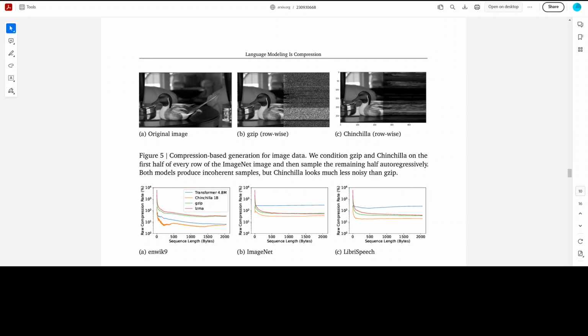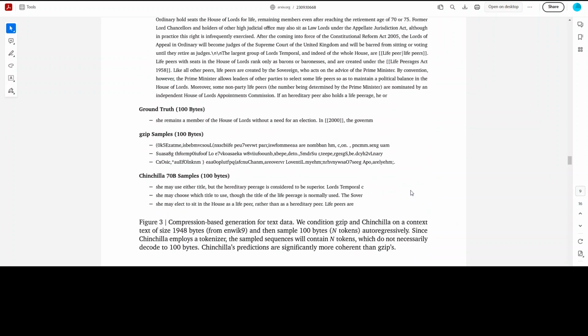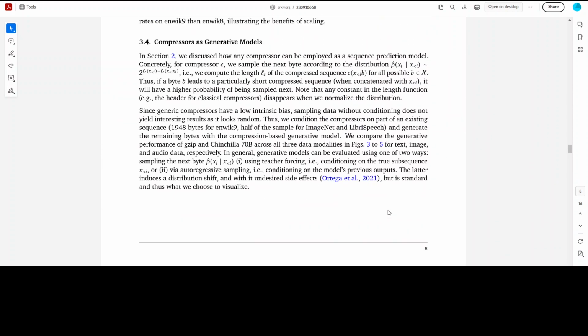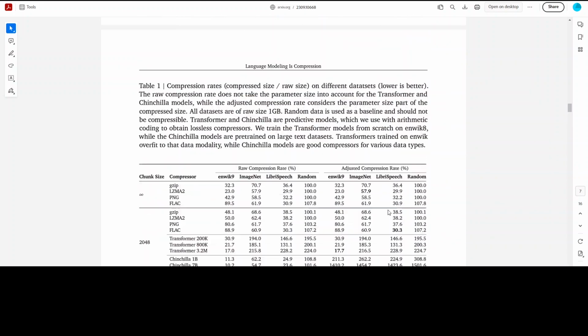So this is still, I would say, research in progress. And the thing is that it looks promising. So that is why I thought of sharing it with you. And as I mentioned, you can see that they are mentioning different samples, different tests which they have run, and you can read through them in this paper.